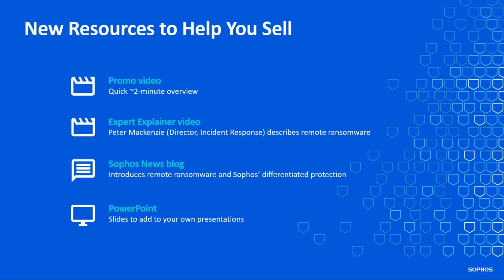So remote ransomware protection presents a significant and unique opportunity to go out and sell Sophos Endpoint against the majority of other endpoint vendors in the market. Start taking advantage of this huge opportunity today.